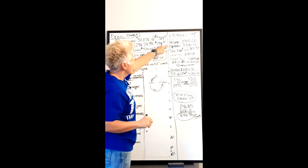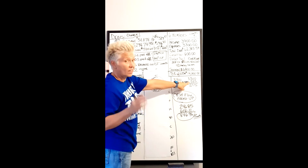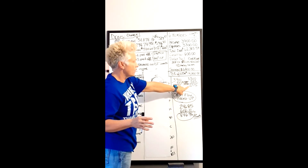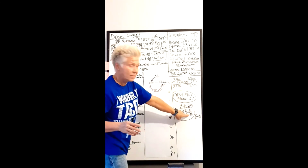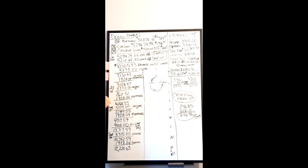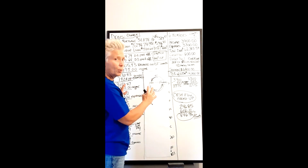So if you take $3,300 minus the mortgage that's going to stay in the checking, we're at $2,775, and you take $2,775 minus $846.96, you get $1,928.04.